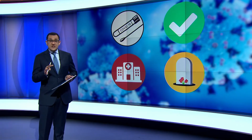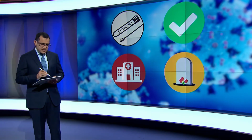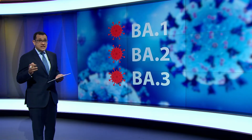Stealth Omicron sounds ominous, doesn't it? But there is a bit more to understanding it and exactly where it fits into the bigger COVID picture. First thing to note is that it is not necessarily new. We've actually known about 3 members of the Omicron family since early December.